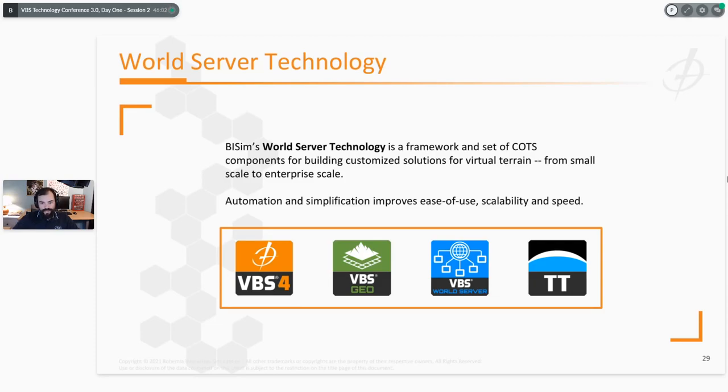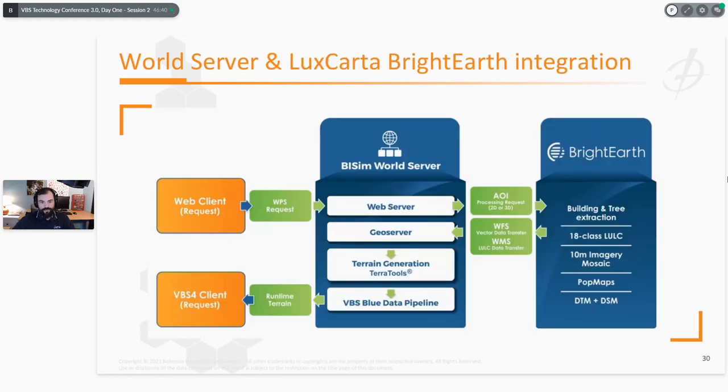To explain the relationship between World Server technology as a whole and the VBS World Server: the VBS World Server is a product that we built. It's a use case for our World Server technology, which can potentially do much more. We've been developing that over the past few years, both with internal investment, as Pete mentioned, and by working with the US Army on the One World Terrain program and related development. What we're looking at today is a test integration, a prototype example of other things we could do with this technology that starts to open up the possibilities for automated terrain building.